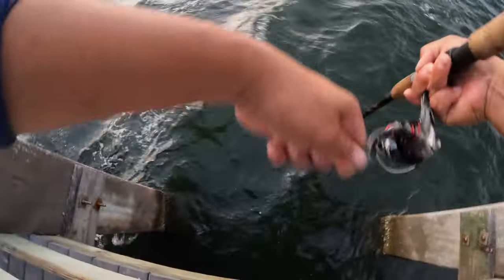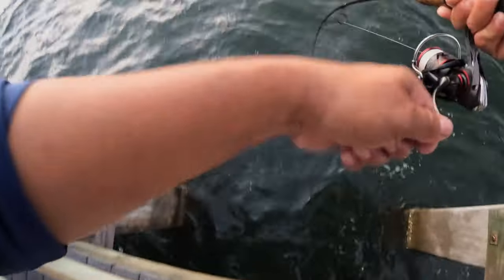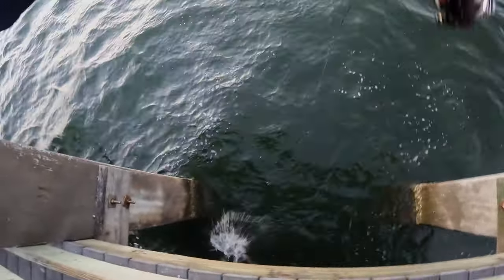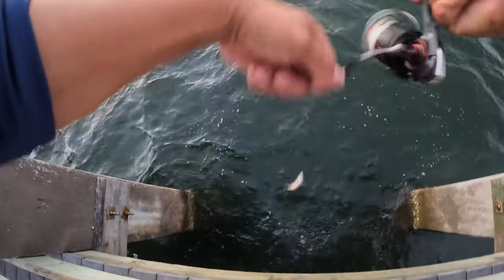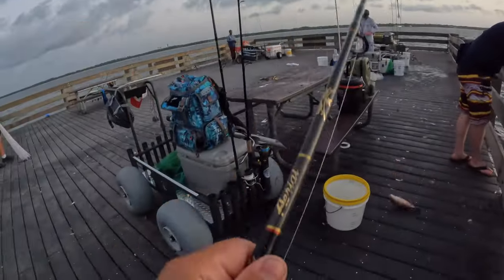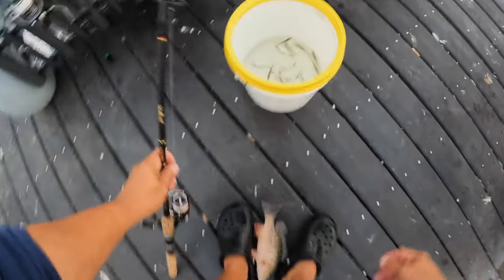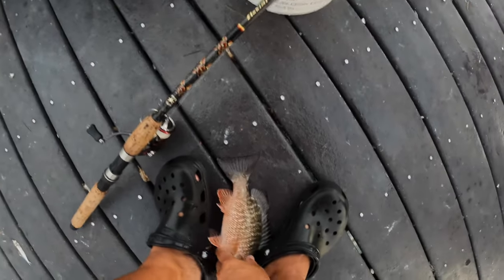There we go. There we go, fish on. Yep, that's a nice one. There, we got one. He's definitely legal. Can you pop him off the hook? Yeah. First fish of the day.